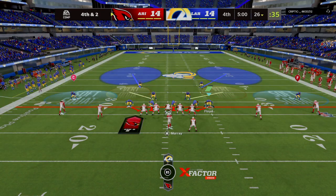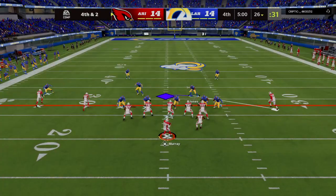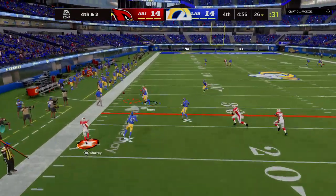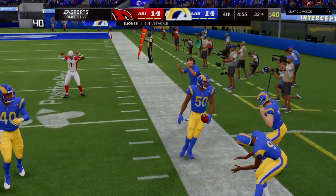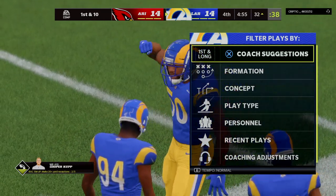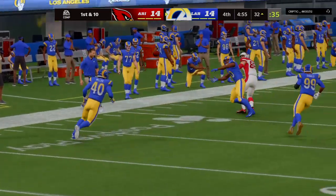Tie game, 4th quarter, and they're going for this thing on 4th down. They're going for it. It's Murray on the move to his left. And this is going to be intercepted. Picked off by Ernest Jones. Well, we say it often, Charles, but not all interceptions are created equally, and that is a big one here in a tie ball game in the 4th quarter.